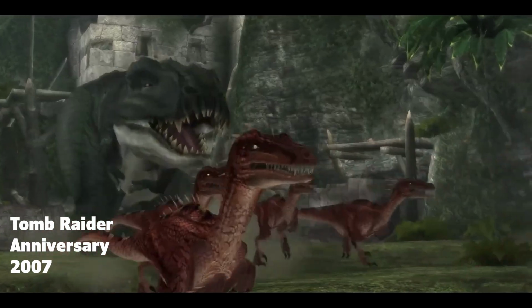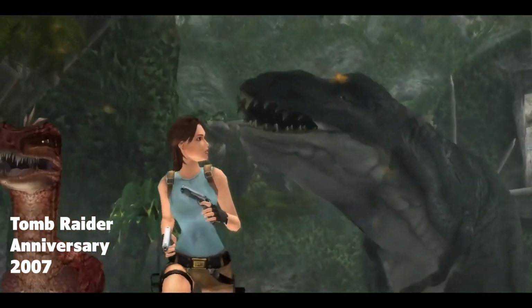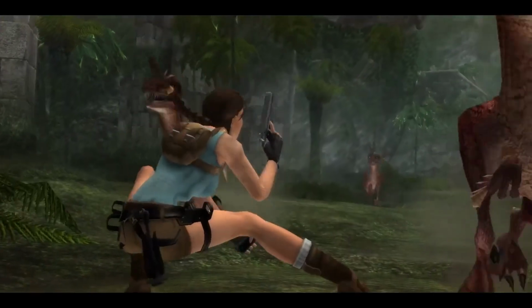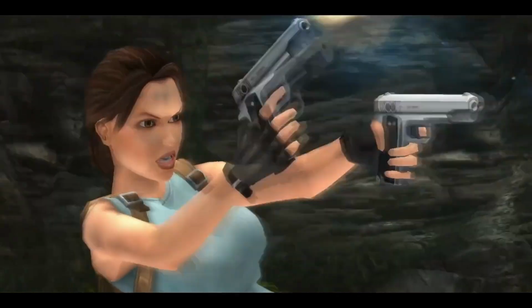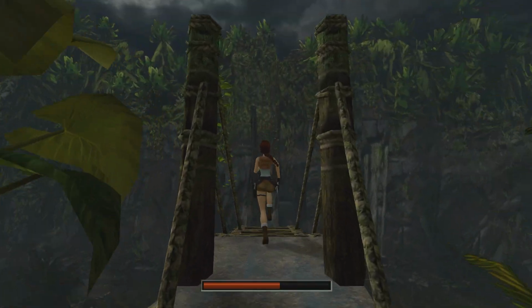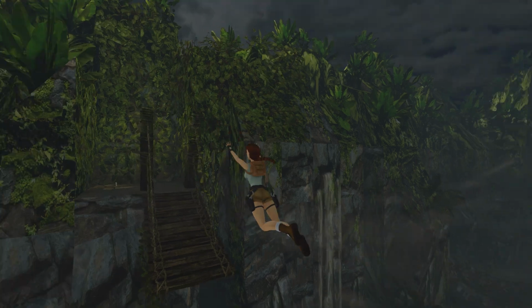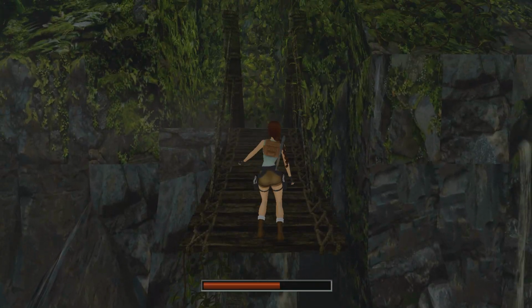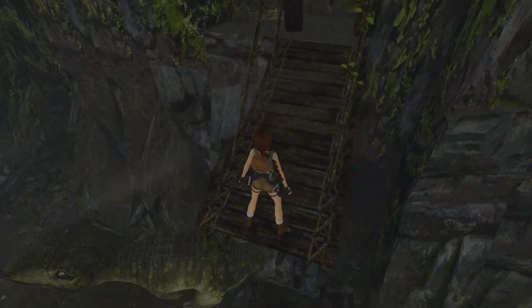I should also mention the remastered edition is a totally different experience to that 2007 anniversary remake by Crystal Dynamics. Certainly a good game in its own right, but it took away so much of that original game for me that it feels like a totally different experience. Admittedly, I know I am a little nostalgic towards the classic Tomb Raider trilogy, but aside the way too aggressive difficulty of Tomb Raider 3, I think they still hold up.